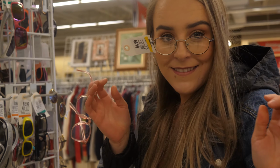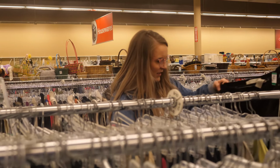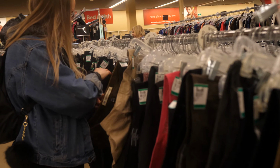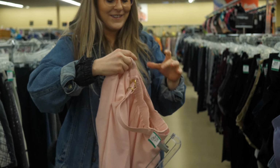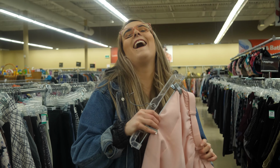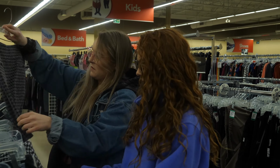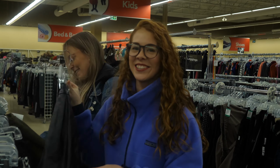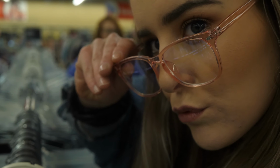Yeah, those are cute actually, but you look smarter in the pink ones. I know. Those are cool. These are cool. They match your glasses. They're my glasses now. These fluorescent lights literally have nothing on these glasses.